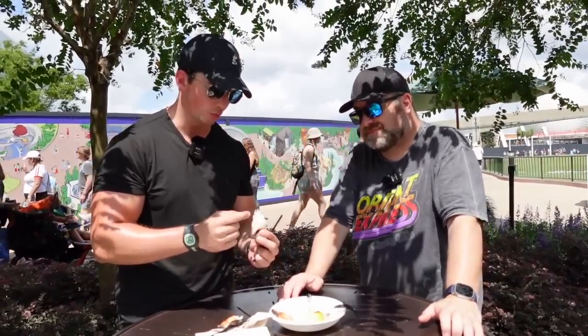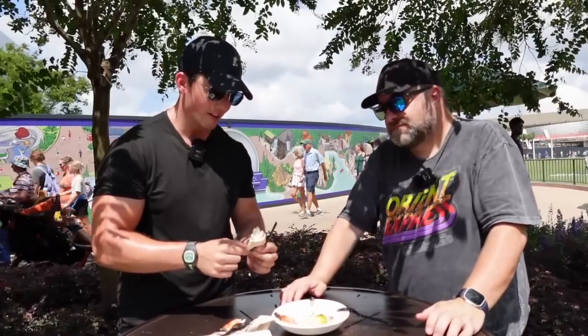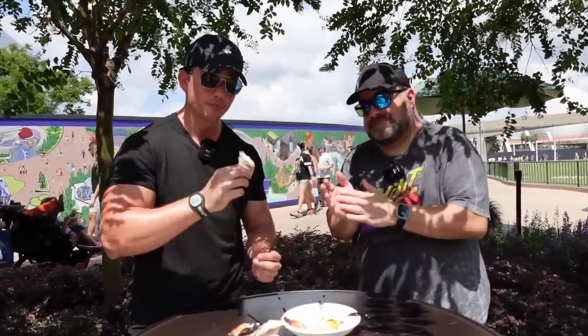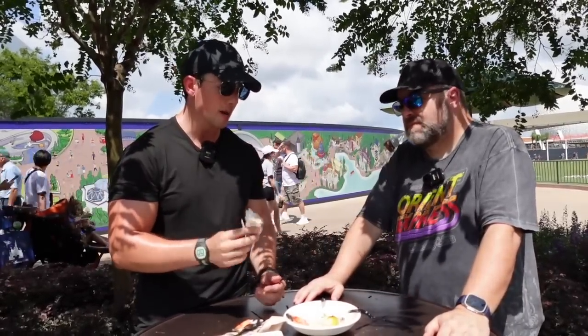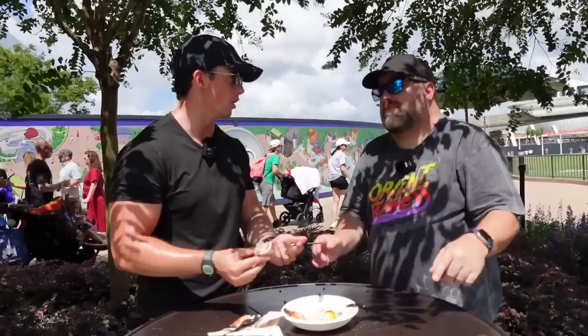A really slight sweetness to the meat of the crab here. I enjoy it. You dunk it in there, you take a bite out. This is fun to have with friends. I enjoy this. Again, I'm more partial to seafood. You have to know that going in.